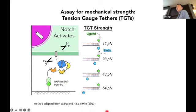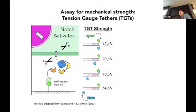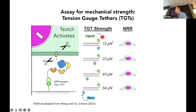Now we're hoping that this set of TGTs would inform us as to the mechanosensitivity of our SNRR receptor. As I mentioned, the natural NRR from Notch 1 takes 5 piconewtons of force to break, and folks actually used this to first characterize that threshold. For a receptor that takes 5 piconewtons, if you were to challenge cells expressing that receptor against all these TGTs, since 12, 23, et cetera, are more than 5, you would expect that ligands tethered to the surface via all of these designs would be able to stimulate signaling.